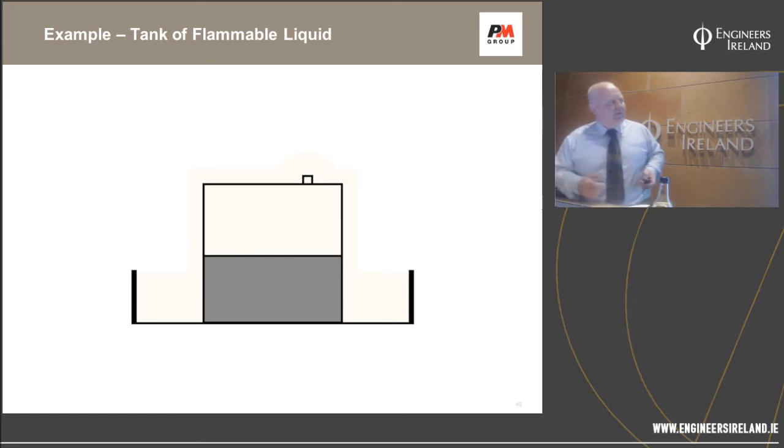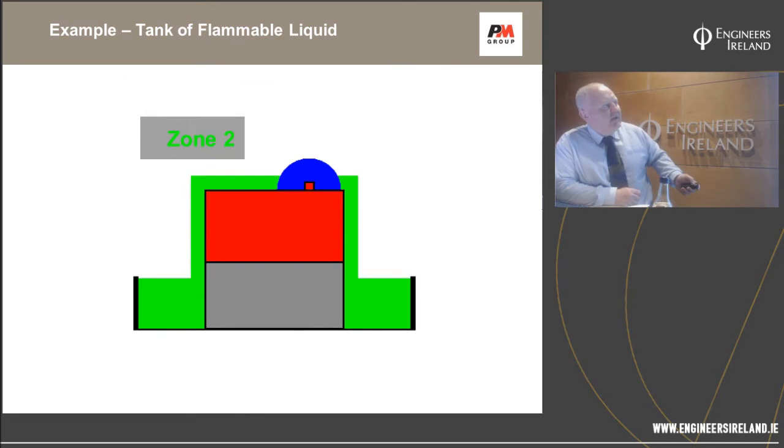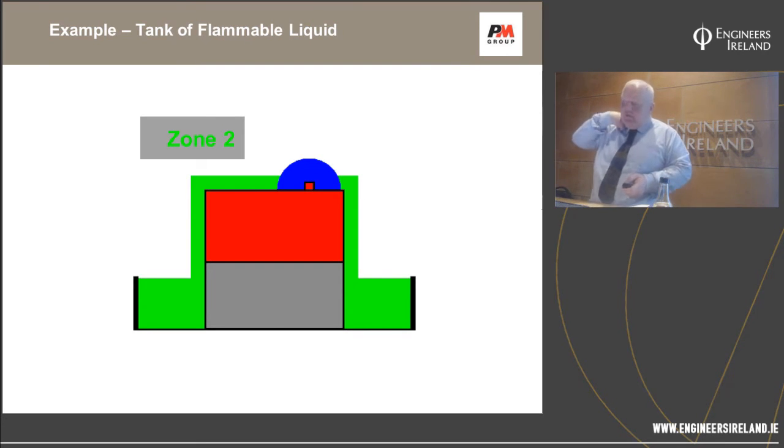So, I mean, this is the classic example of a tank with flammable liquid. Zone 0, it's a volatile liquid. There's no ventilation there. Zone 0 inside the tank. Zone 1 where the tank is venting when the road tanker is filling it up and we're pushing the vapors out. And then zone 2, well, if the vapors are coming out the top, they can sink down around the side, or the pumps could leak in the bund, and we give it more or less a zone 2 classification around it.